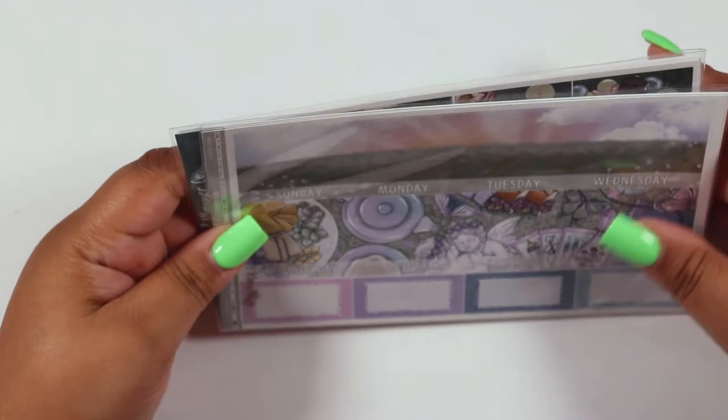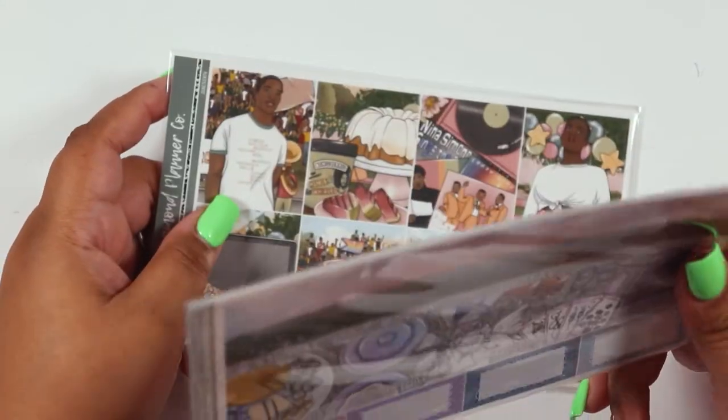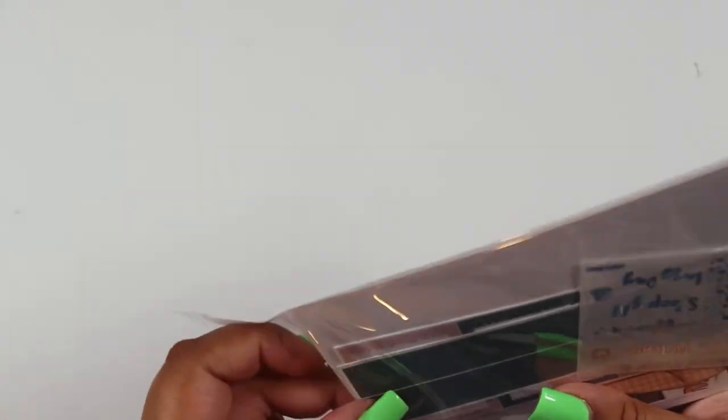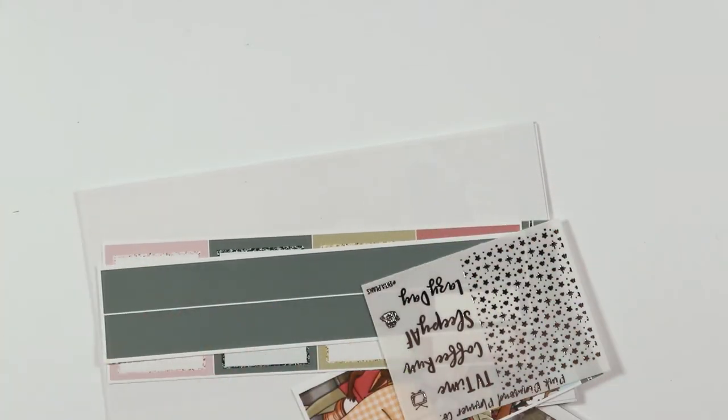So let's show you guys Pink Diamond Planner Co. It's been a while since I ordered from Pink Diamond Planner Co., but I picked up this Ethereal Monthly kit, and I picked up this Juneteenth kit. I think Juneteenth is this week. Today's Monday, so that would make it Sunday, I think. Let me see. Yeah, that would make it on Sunday.